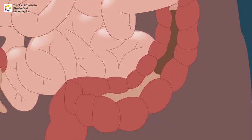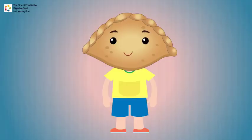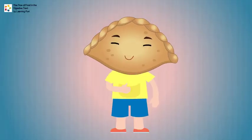It goes to the end of the large intestine called the rectum, waiting to be excreted out of the body through the anus. Wow, that is quite a long journey taken by the yummy curry puff.